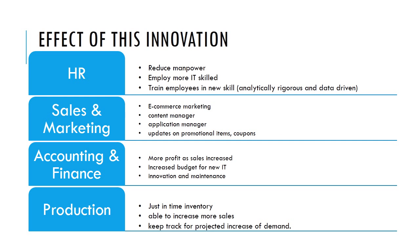So the effect of this innovation to HR is that it will greatly reduce manpower.